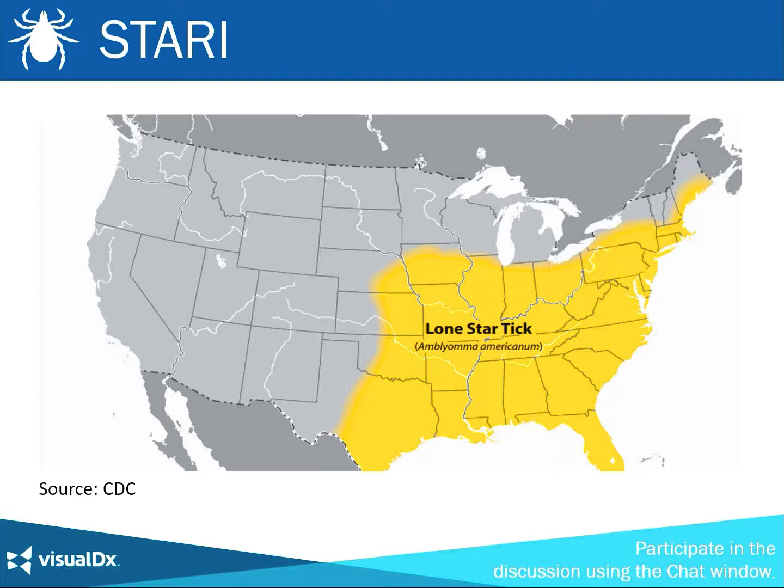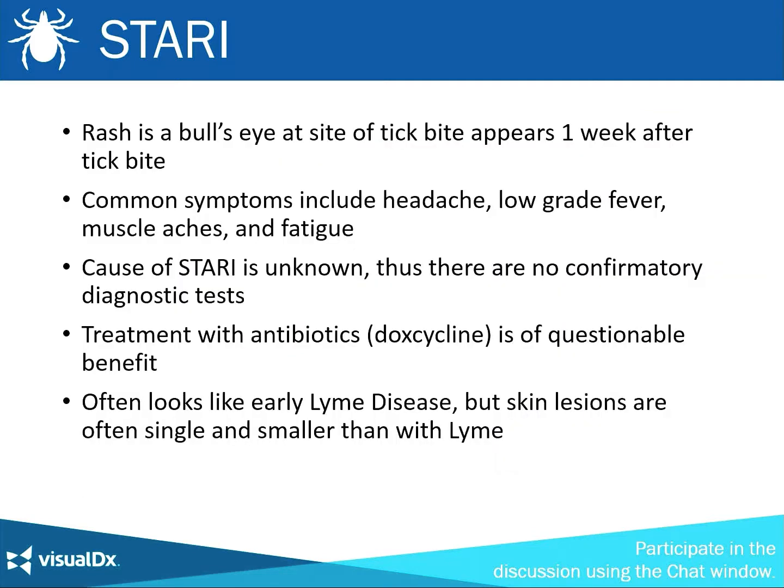All right, what is this STARI disease, or southern tick-associated rash illness? Well, we don't know a whole lot about it, but we do know that it is associated with the lone star tick. And this is a picture from the CDC that shows where that tick lives. And on the next slide, we'll show you that the rash is a bullseye at the site of a tick bite.